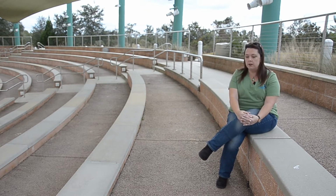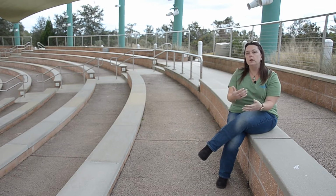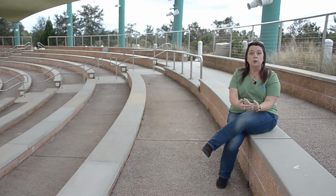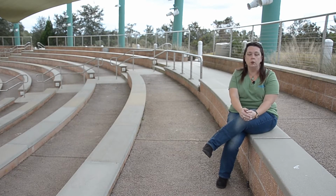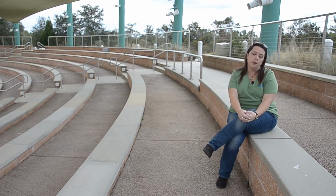So this space was a natural depression that already existed on site. And when the engineers and the managers decided to construct an amphitheater, they thought that was a perfect location to put in a lovely amphitheater like this, but then introduce the use of a pervious or permeable concrete into the construction and engineering of this amphitheater space.